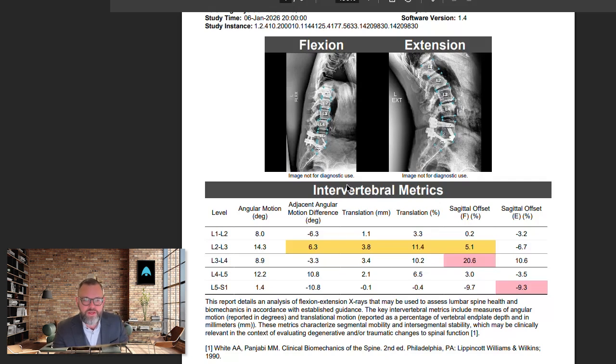So thank you for joining me on this. I hope this case gives you a little insight on how accurate and how important this SpineCAMP tool actually is. Thank you.